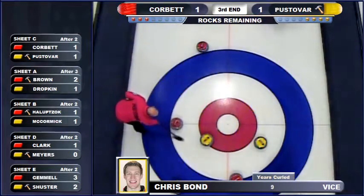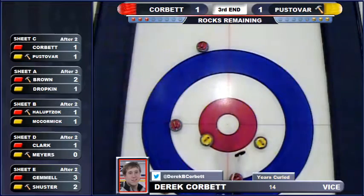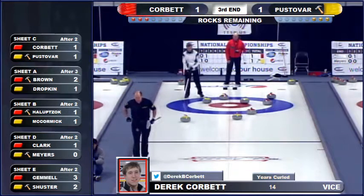And that is a great shot. Sit two. I mean, that's one way to do it. That's a great shot. Now, leaves his own shooter out there. They can come around and freeze again. Kind of know this line. Yep.